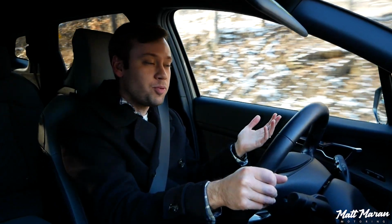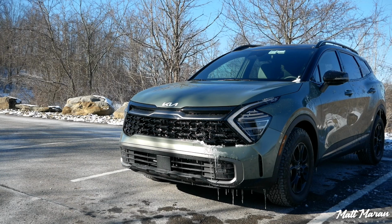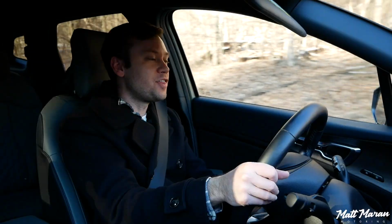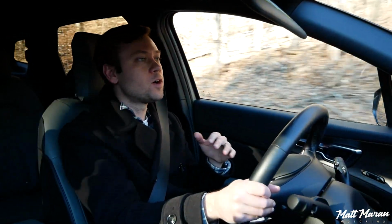But lastly, the pricing and how it compares to its competition. These start around $27,500. This one, as tested, is about $38,555. At $38,500, it's certainly mid-pack, I'd say, as far as pricing goes.